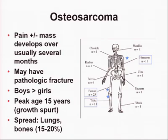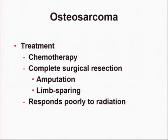And there are a couple common places for this. The distal femur is by far the most common, and then the proximal tibia, so in general around the knee is a common place. And then third most common is the proximal humerus. But really any bone in the body could potentially be affected.